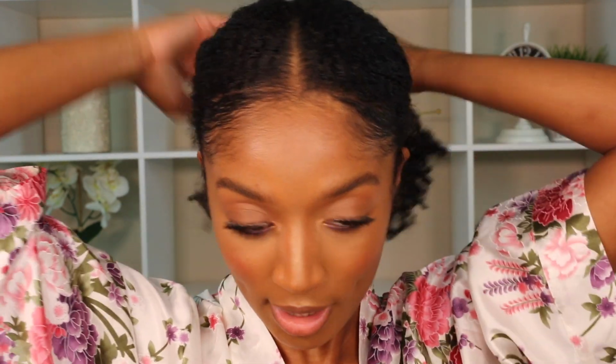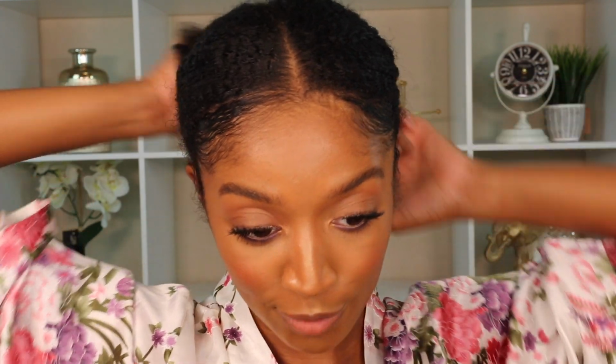Now I'm gonna be doing this mask on dirty hair. My hair is not like legitimately dirty, I just need to wash it. But I wanted to do this on hair that hasn't been washed just yet because I wanted to use the apple cider vinegar in this mask to help cleanse my hair. So that's what I'm going to do today. I'm just gonna take my hair out of this ponytail and bun, and I'm gonna split my hair into 2 sections.